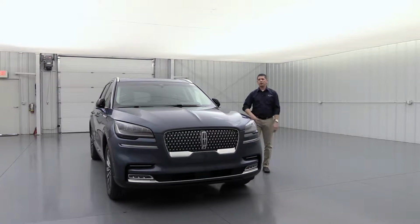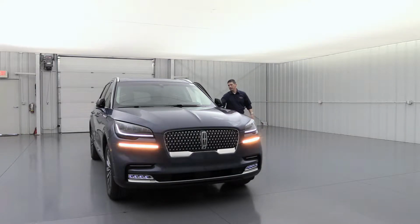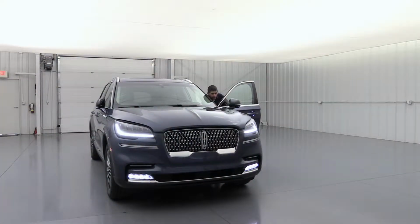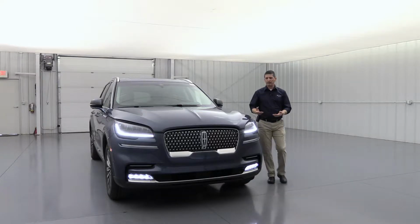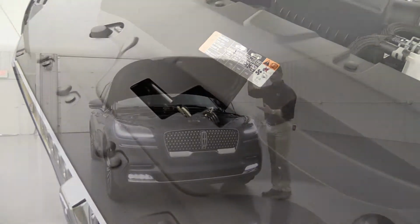Now, as we move to the front, I do want to talk about the standard engine. But first, I want to show you a cool little feature that allows you to pop this hood a little bit easier, because a lot of times when you're popping the hood, you're looking underneath for the latch and everything. You don't have to worry about that on the Aviator. We'll just open this up, just pull the latch down here twice. You pull it once, and then pull it again, and you'll see it bumped up right there. That allows you to just come up and pull the hood up. So there's no latch to worry about trying to find to get to the engine.